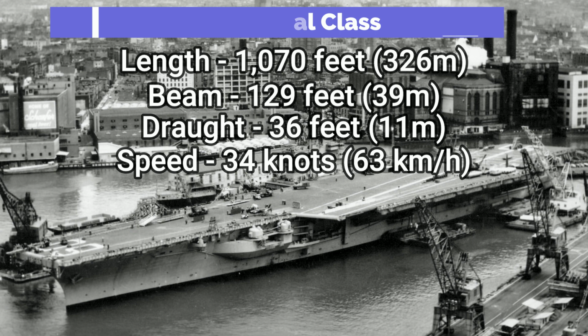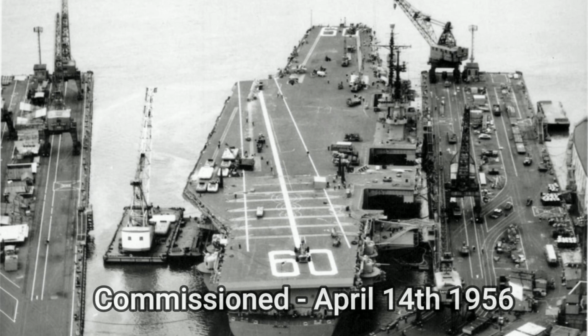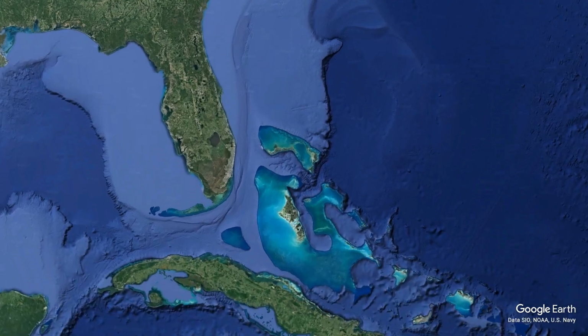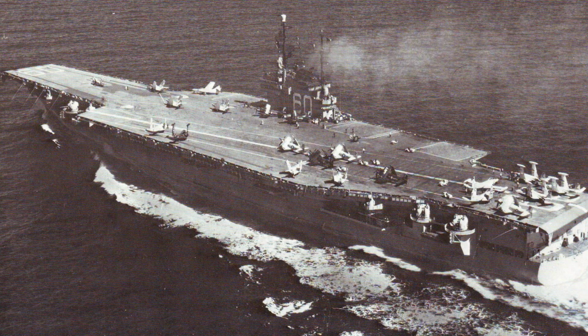On October 8, 1955, USS Saratoga was launched, and following fitting out, she was commissioned into service on the 14th of April 1956, under the command of Captain Robert Joseph Straw. 18th of August 1956, and Saratoga sailed for Cuba and the naval base at Guantanamo Bay for her shakedown cruise. This followed a number of months carrying out structural and engineering tests, flight operations and gunnery tests.